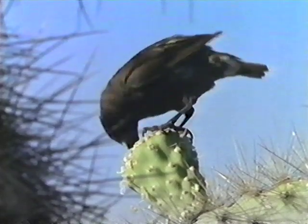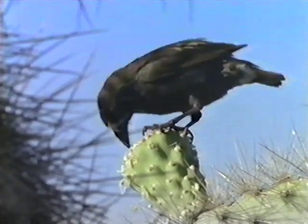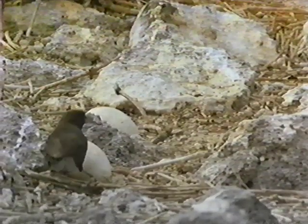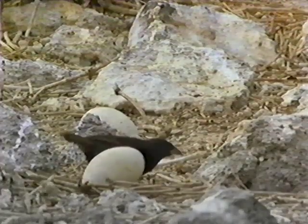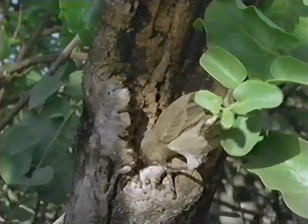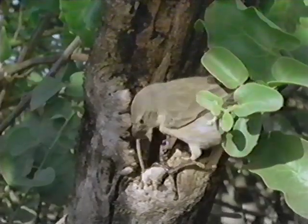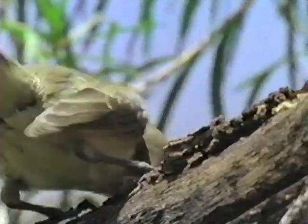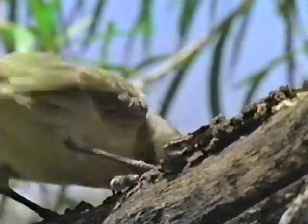The 13 species of finches, often called Darwin's finches, are the evolutionary showpiece of the archipelago. Small, rather uninteresting-looking birds, they have descended from one common mainland ancestor. The most amazing of all is the woodpecker finch, which uses a stick or cactus spine to winkle insects out of dead trees, and thus becomes one of nature's few tool-using animals.